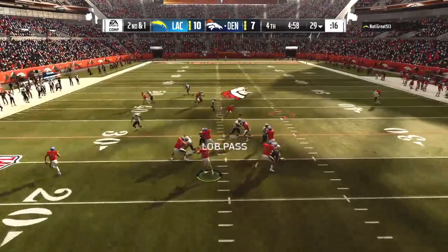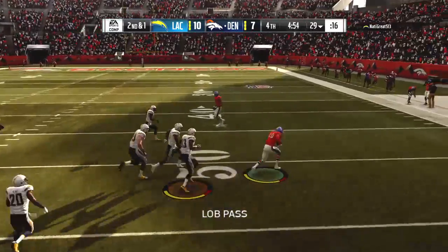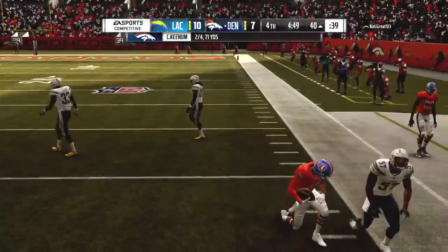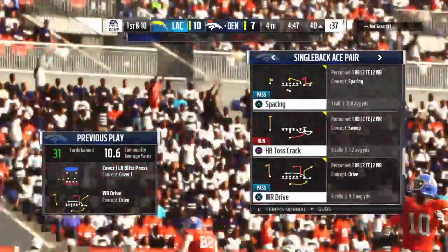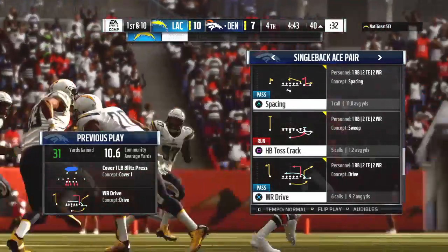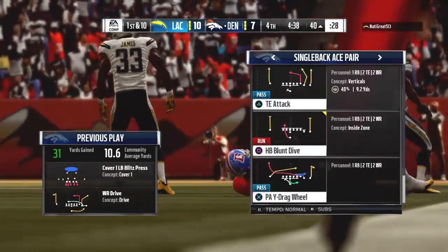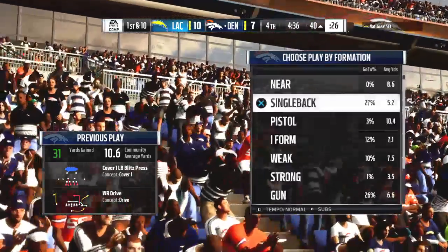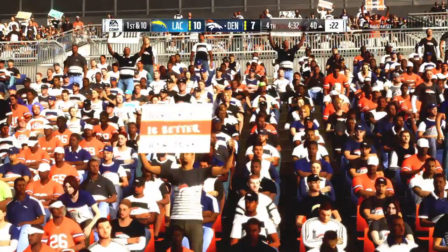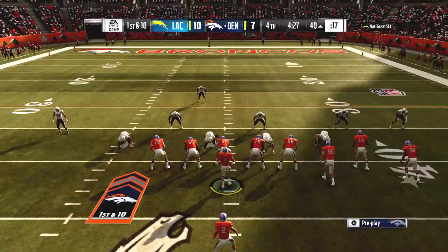There's Keenum now on second down. And the catch made. This is Emmanuel Sanders. And he takes this one all the way across midfield into enemy territory down to the 40-yard line. That goes for a gain of 31. So from Charger territory now, here's a 1st and 10 right at the 40.